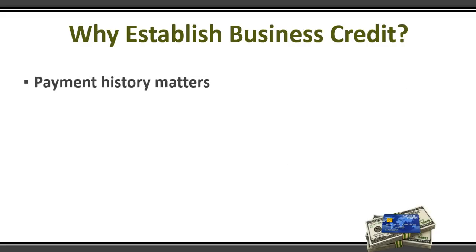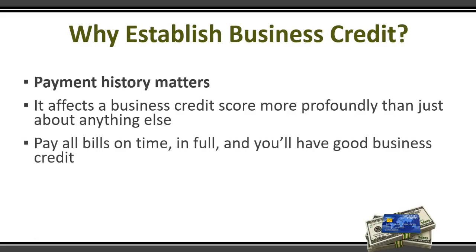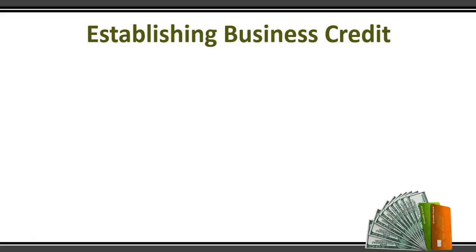Payment history matters. It affects a business credit score more profoundly than just about anything else. Pay all bills on time, in full, and you'll have good business credit. Establishing business credit early means you'll have that many more times and opportunities to establish a good payment history.